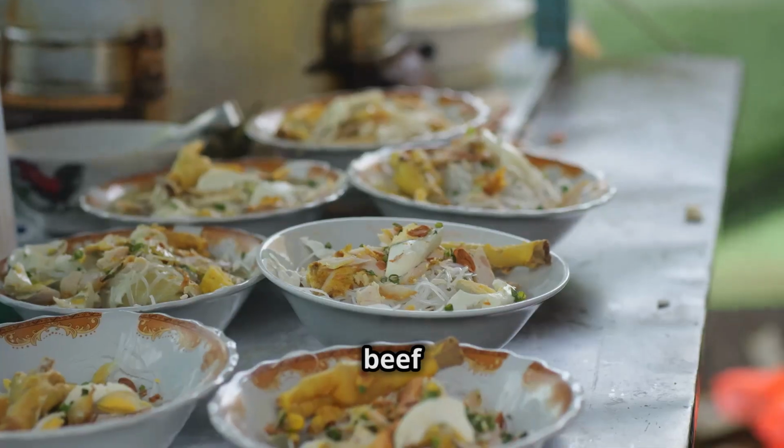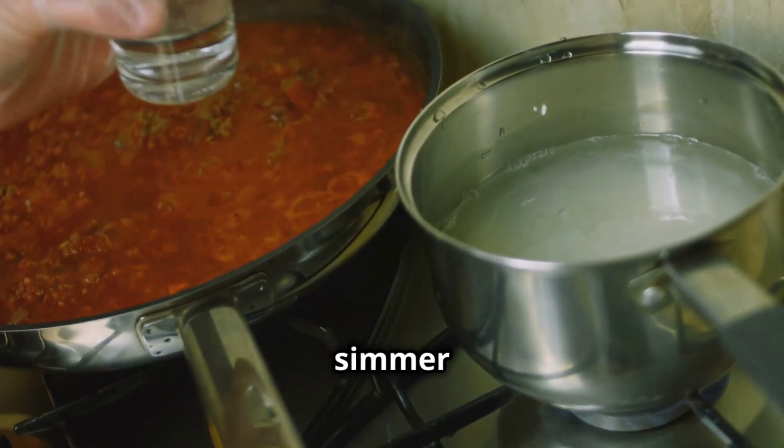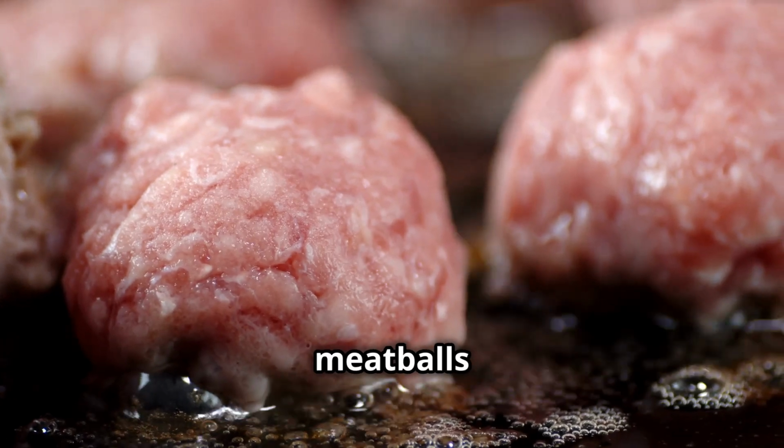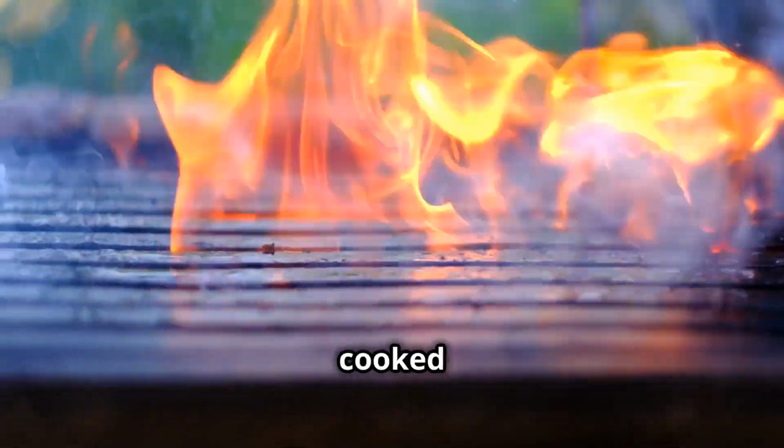Gradually whisk in 2 cups of beef broth, scraping up any browned bits from the bottom of the pan. Bring the gravy to a simmer and cook until thickened. Return the meatballs to the pan, cover and simmer for 15 to 20 minutes or until the meatballs are cooked through. Serve over noodles.